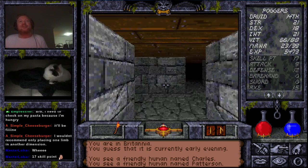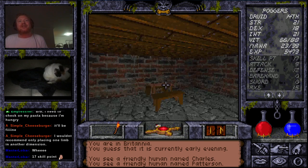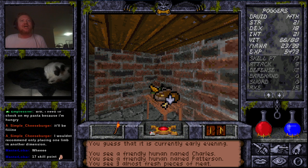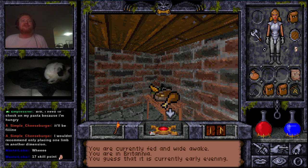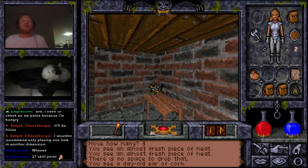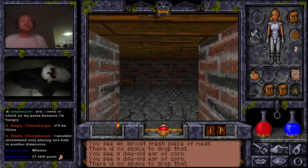I mean, technically he's supposed to be doing the water gathering job in the ice caves. I don't know if the game ever actually moves his NPC to that location, because that would be a little inconvenient for me. Ooh, hello, food. I'm the Avatar. I would be allowed to just grab food from the kitchen whenever I want. Currently well fed, but let's grab food. Day-old ear of corn. Okay. Yoink.